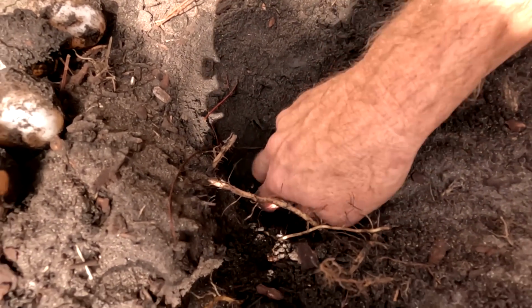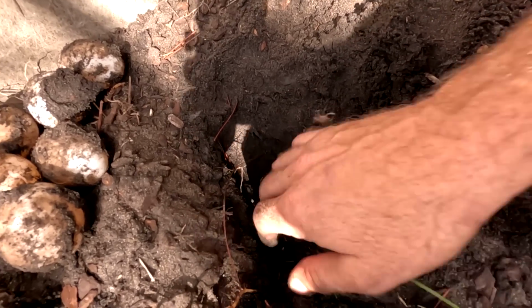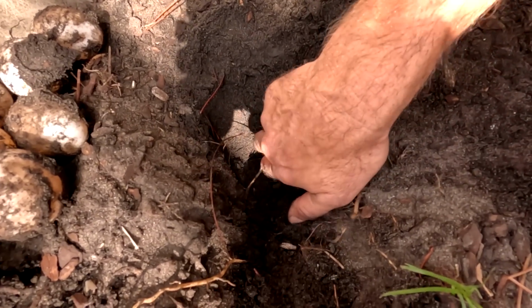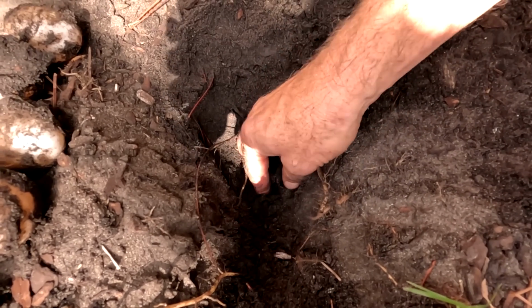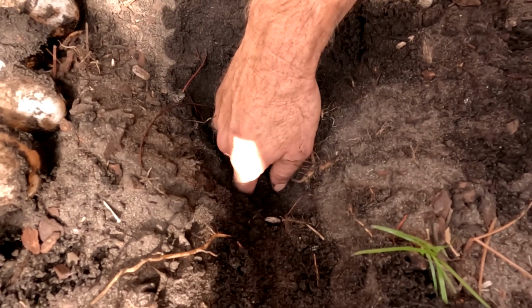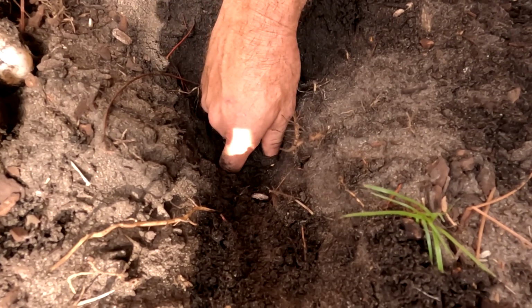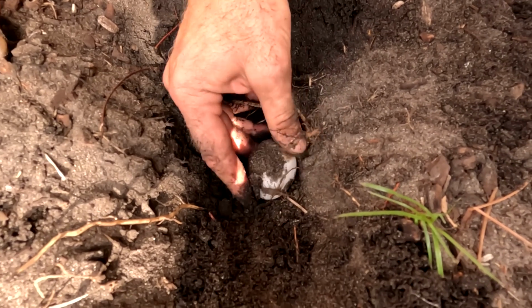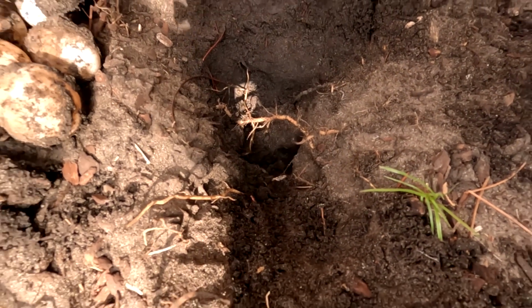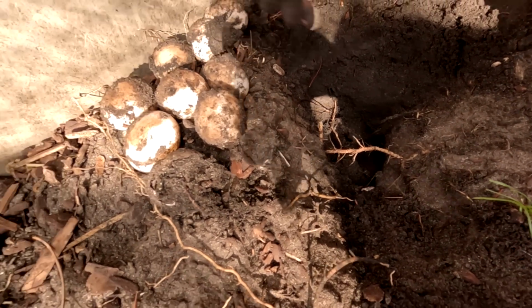Here's an 8th egg. Wait. How about a 9th egg? Oh my gosh, that is great. 9 eggs out of the female Burmese star tortoise. So here we go. Let's gently move them. Now, I'm not really worried about rotating the eggs because it has not even been 24 hours since they're in the ground. So there they are.